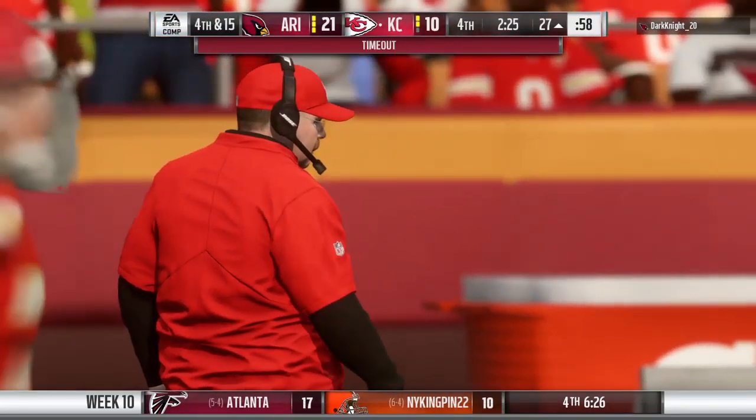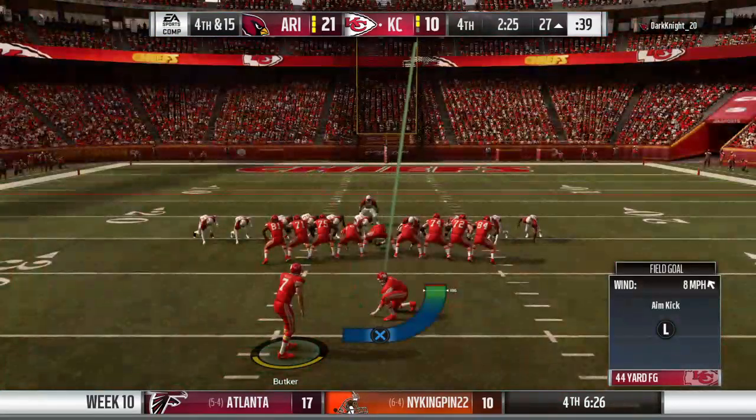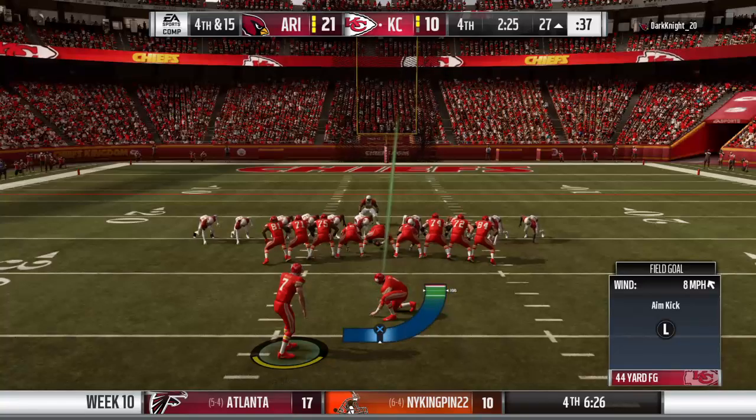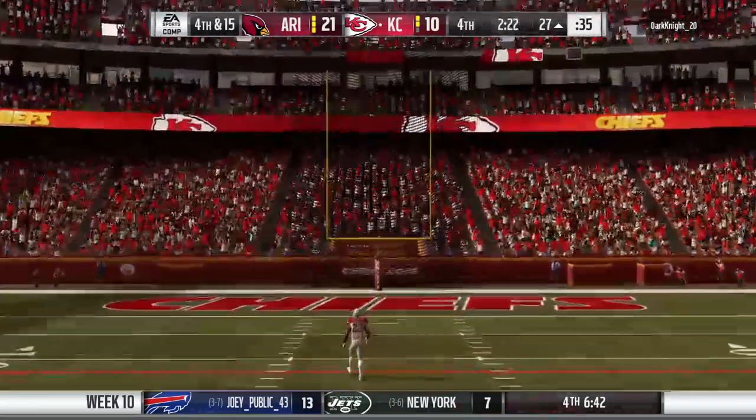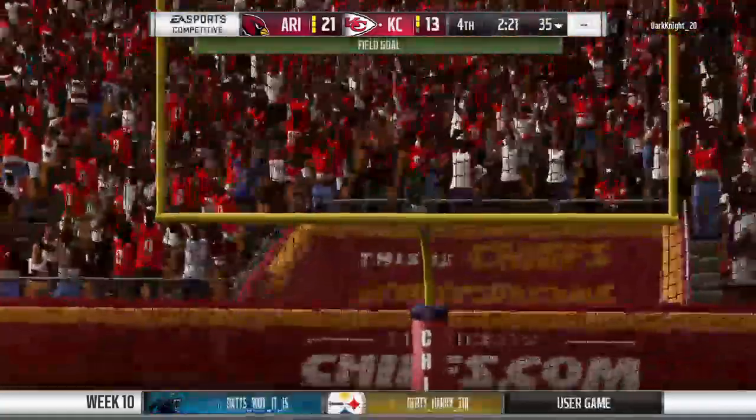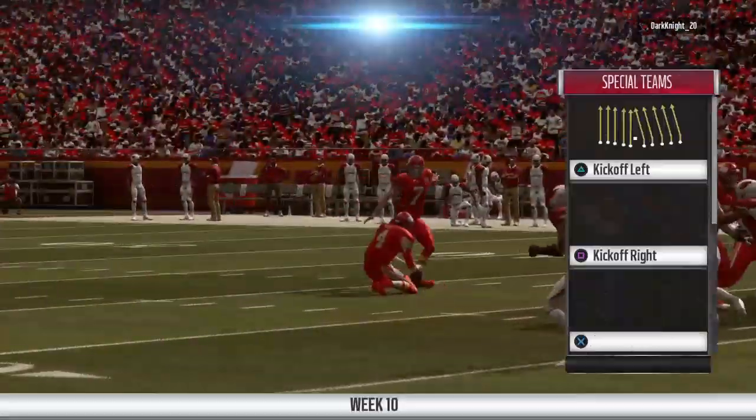And now before they run this 4th down play, we're going to get a timeout. It's just their first. They'll be down to 2 remaining as we step aside here in the 4th quarter. And the kick by Butker is good. And that'll make this an 8-point game.